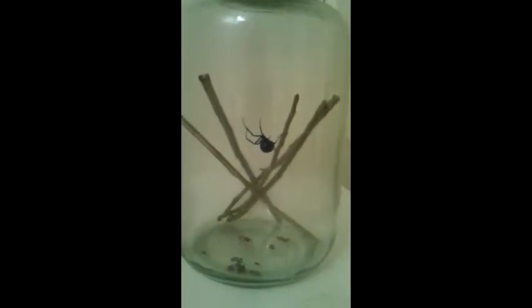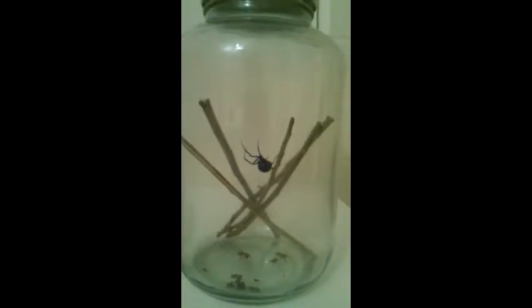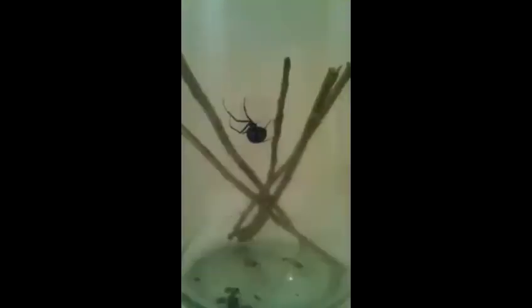Let's hope I don't have to remove some babies. That would be wonderful, but I know with how large she is, I will most likely end up having to. Hooray! Wonderful. I'm just trying to get good angles of her. She's huge.